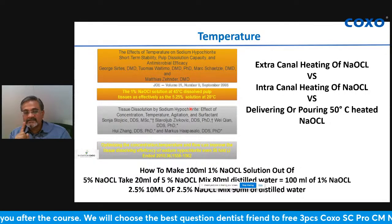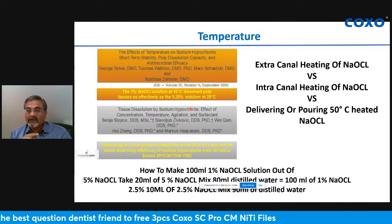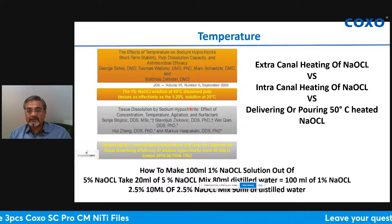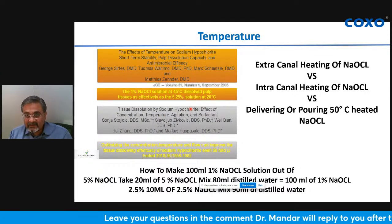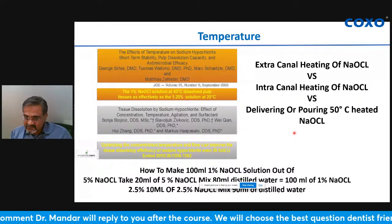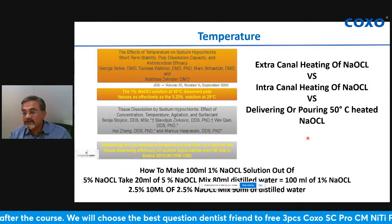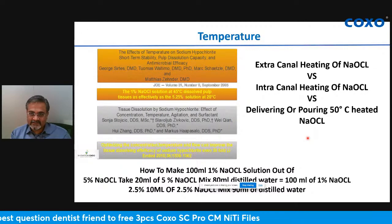So by using 1% of sodium hypochlorite, you're reducing the toxicity to the patient, and side by side, you're increasing the tissue dissolving ability and antibacterial activity by heating it to 50 degrees Celsius. Now, there have been controversies on extra canal heating, intra canal heating, and this is what CRCC does. It delivers or pours 50 degrees, continuously 50 degrees heated hypochlorite into the root canal system.